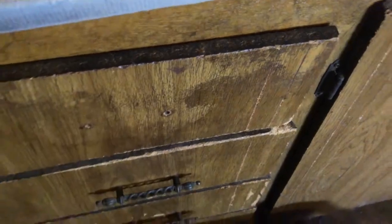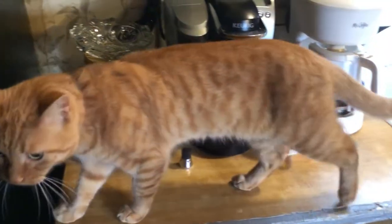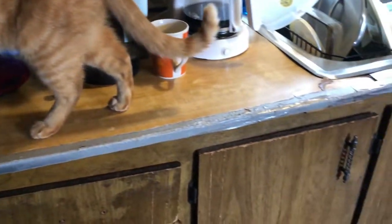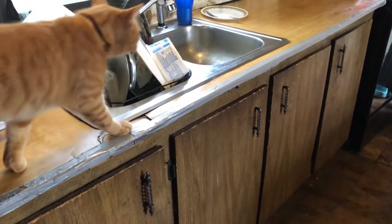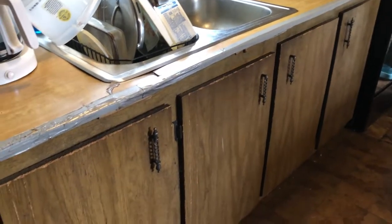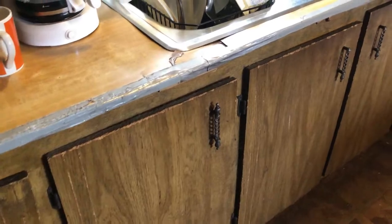And hopefully we can find another piece of cupboard and countertop to just replace this entirely. Because this is the last bad part, and it needs to go. And then that would be really nice, right? Yeah. Like you said, we'll have to keep checking Habitat for Humanity.